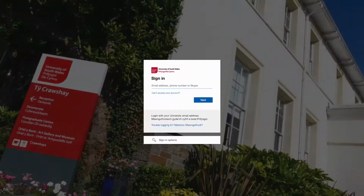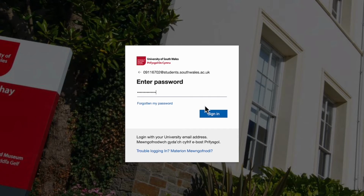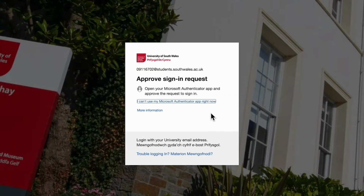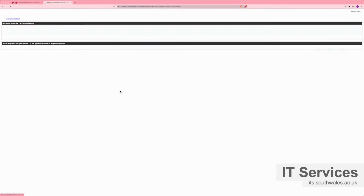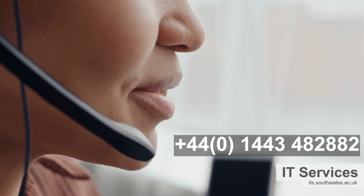You can log on to the UniLife homepage at unilife.southwales.ac.uk. You'll need your USW IT account to log into UniLife, and also to access your student email account, which is used for support messages from the university. Your IT account is set up during enrolment. If you have a problem with your account or any other IT issue, contact USW IT support via their online support system, by telephone or in person.